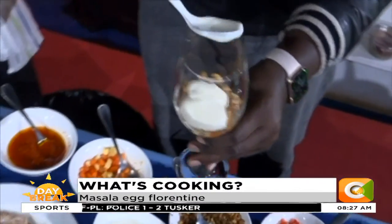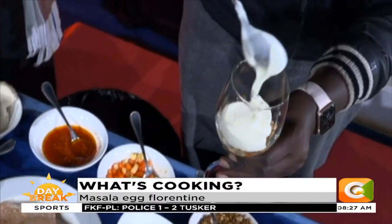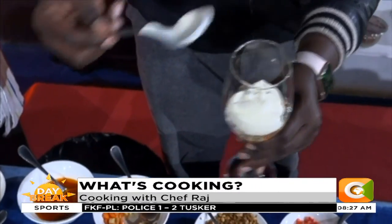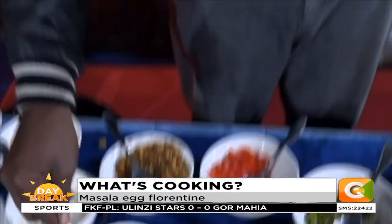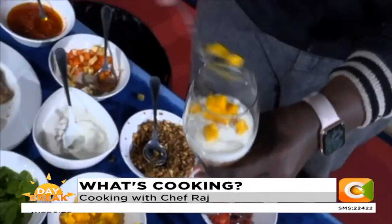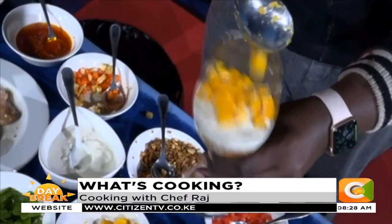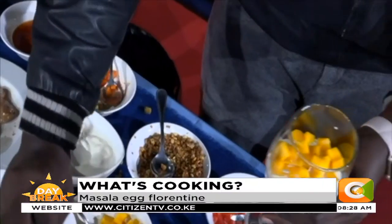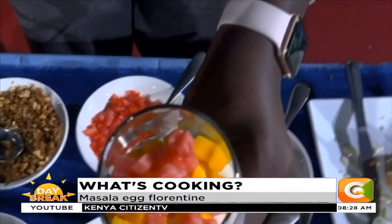I have to be careful, you know, I have to also look like the chef. We don't want the glass all messy. Looking good so far. Now mix it up with the colors. Get some of those mangoes in there. Yummy. And then get some of that watermelon in there.